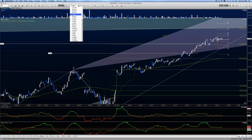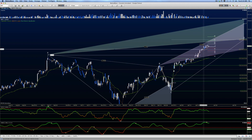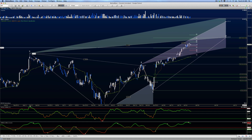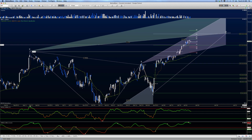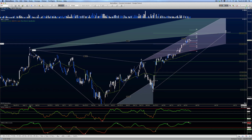Today is Tuesday, January the 29th, and we are looking at SPY. Here's what I want to tell you about today. Today is going to be a day that I think you should be pretty cautious about pre-market. We already have some downside momentum, and things do look like they are rotationally ready to roll over. So here's what my thought is.